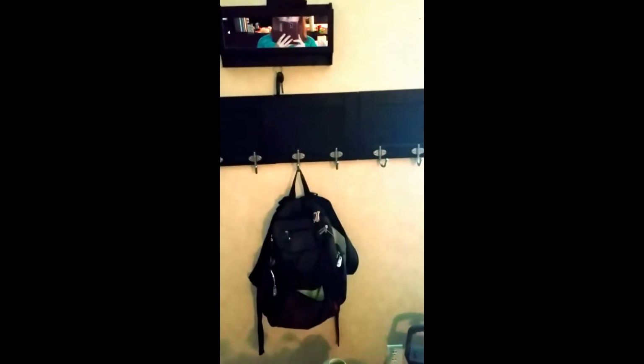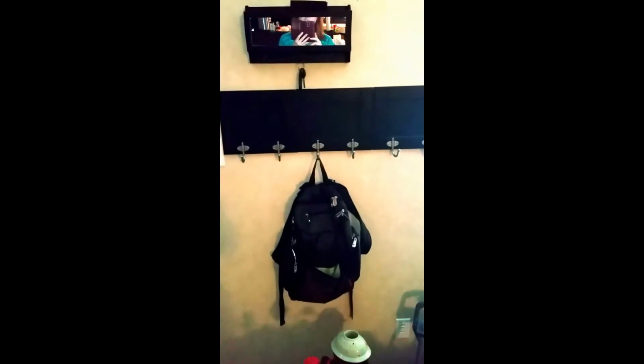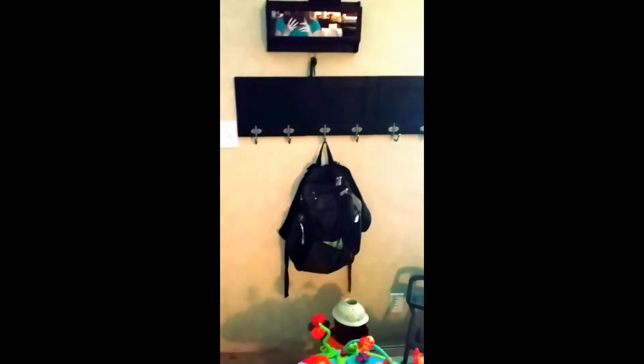Oh, and by the way, this is the only thing that I have on my walls in the entire house. Well, actually, I take that back. I do have one little activity center in my office, but that's it. So, yeah, this is it. I'm pretty proud of it. It took me a little while, and actually, I'm not even done.